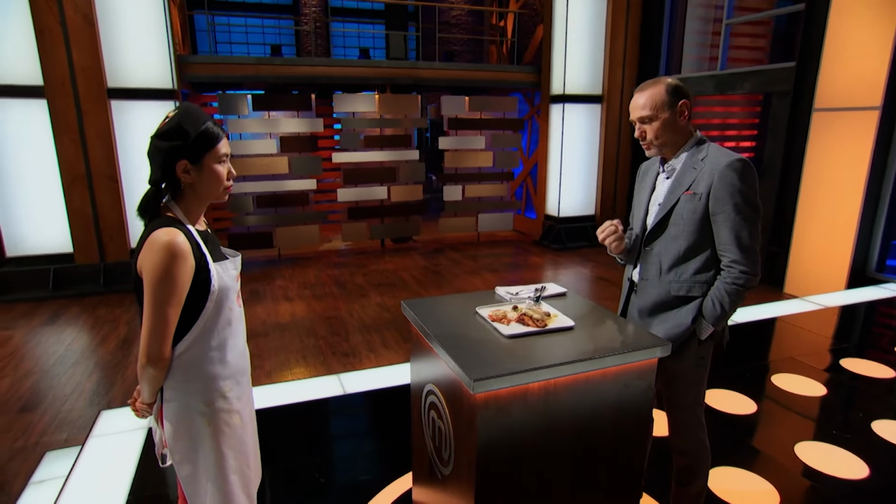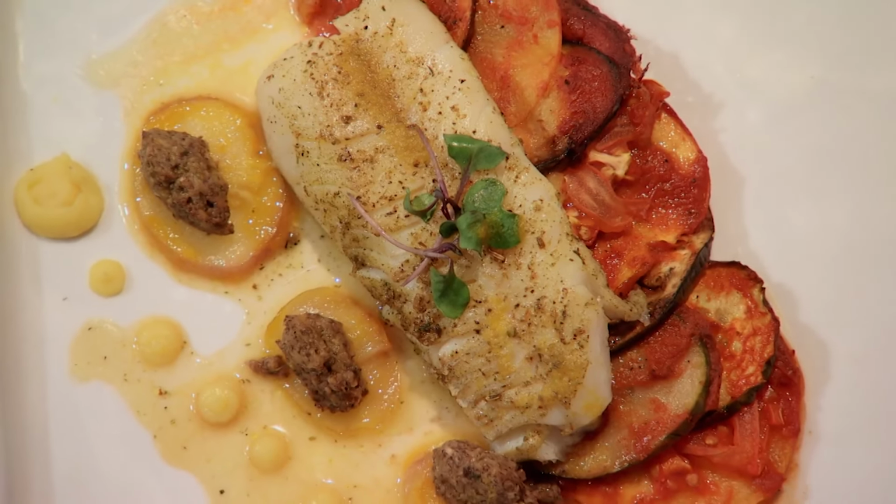Alice. Look, I have to be honest with you. I wanted to taste that beautiful, ripe, slightly sweet peach. It gets lost with the big herb flavor. The cauliflower puree, I think it's misplaced. I think you overthought this. It's a little bit too much of everything.